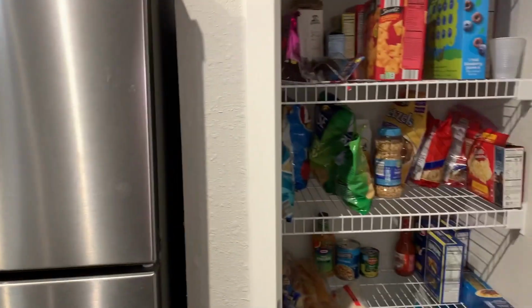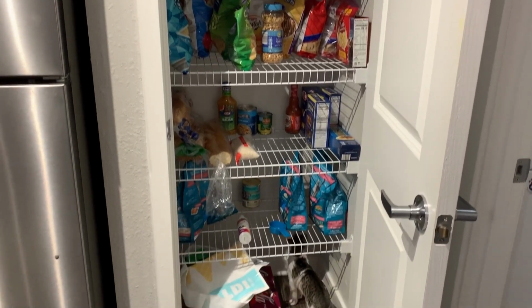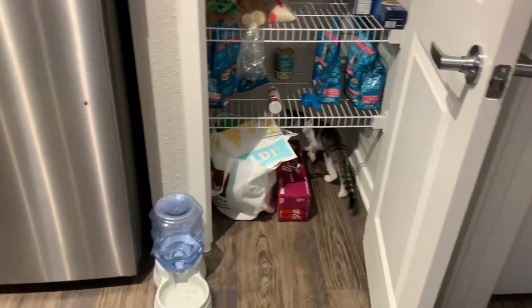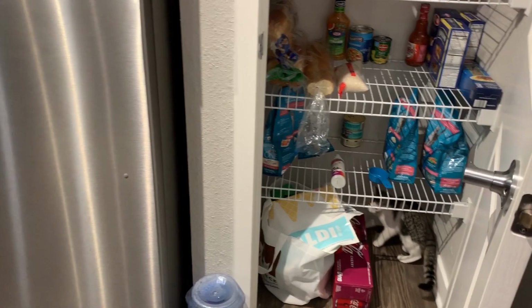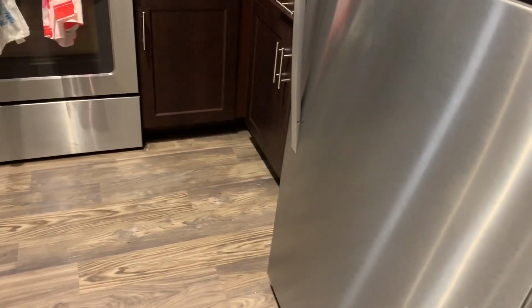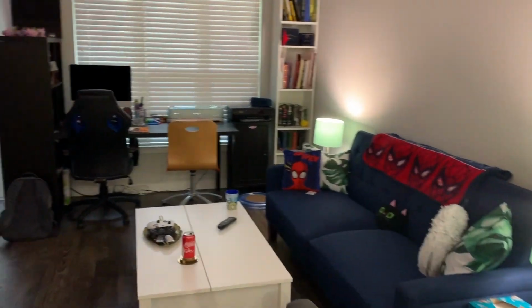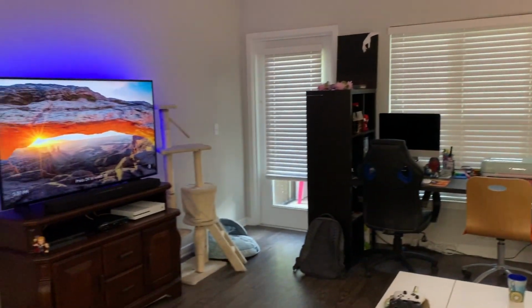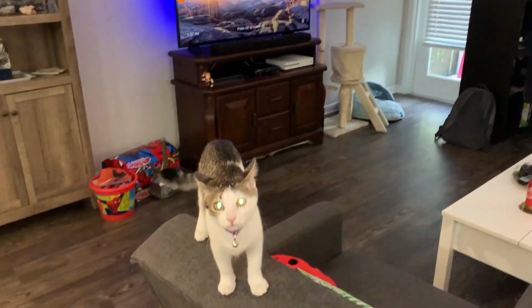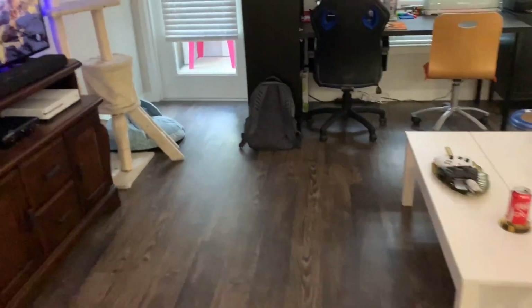Our pantry, full of all the snacks. If you know me at all, I snack all the time. So there are all our millions of snacks, food, kitty food. The cats love to go in there whenever we open the door. But for some reason, Sophie came out without a problem that time. In the living room, got our same things, sofa, our lamps, TV stand, our TV, and Sophie on the kitty's favorite chair.